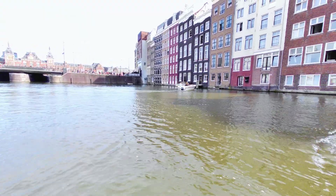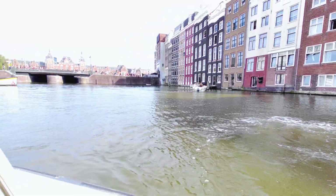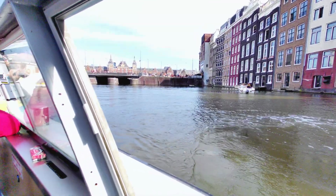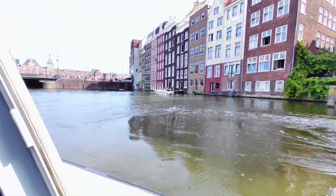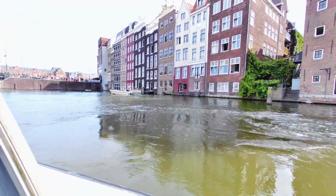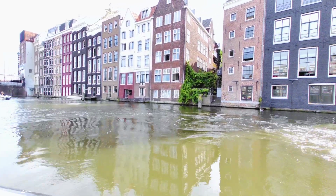Welcome to Amsterdam, capital city of the Netherlands. What better way to experience this compact and very international city than from the unique perspective of its waterways? There certainly are a lot of them. This city has over 100 kilometers of canal.